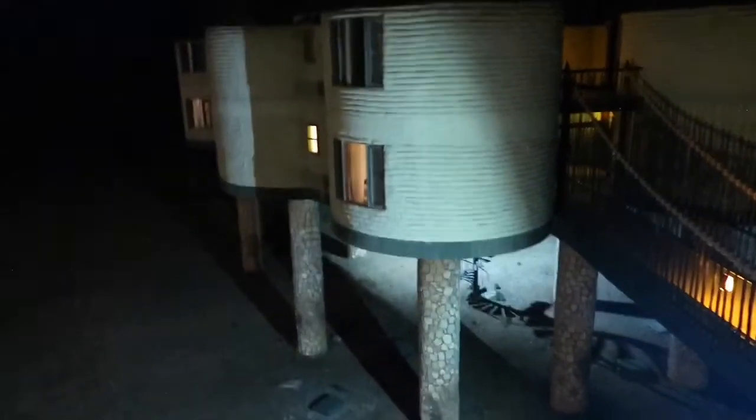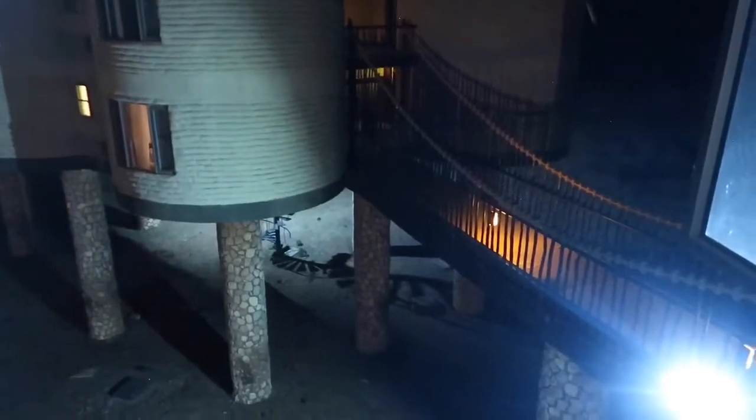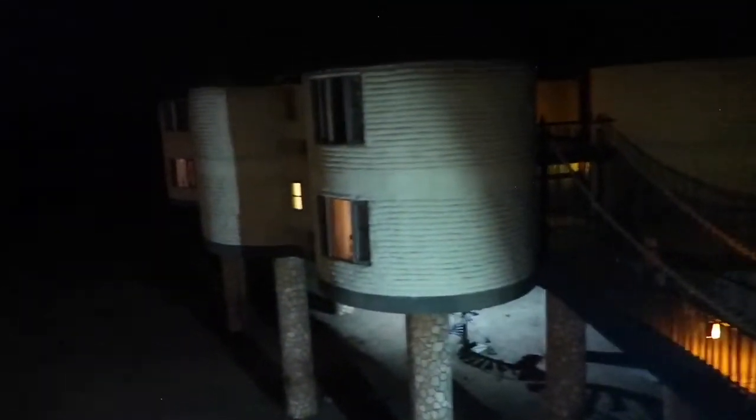Then here, because it's like seven, here we have the window. When we open these windows, let me show you my view. It's already night, but I'll show you tomorrow in the morning how it looks during the day. So this is Salt Lake, the view at night.